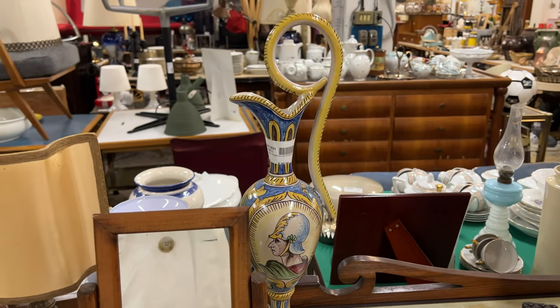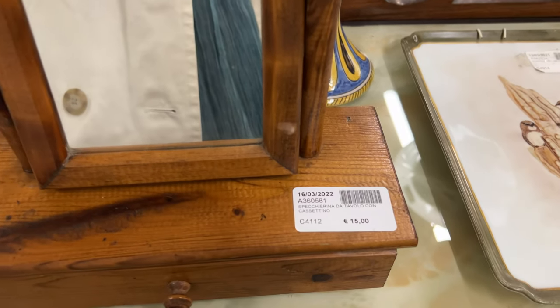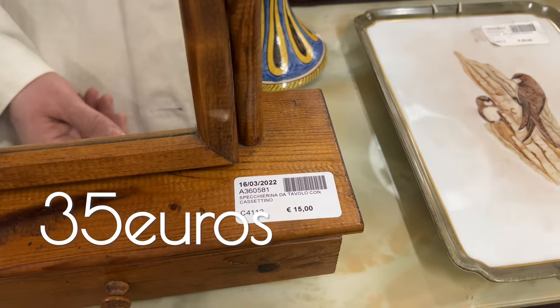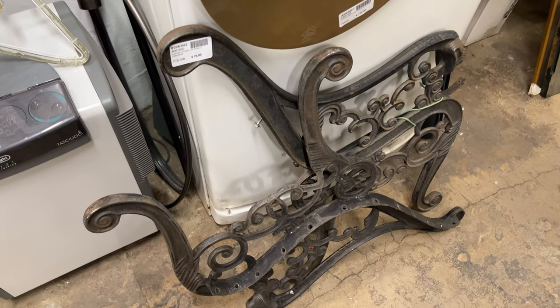50 for this very statuesque little vase. The guy's looking behind him. He looks afraid. He's like, who's behind me? It's a mirror for 15. Very cute. This, so cute to go out on the patio with your drinks. Adorable.